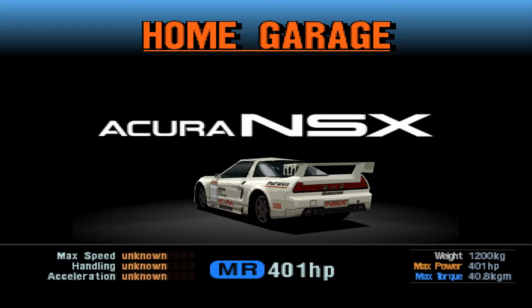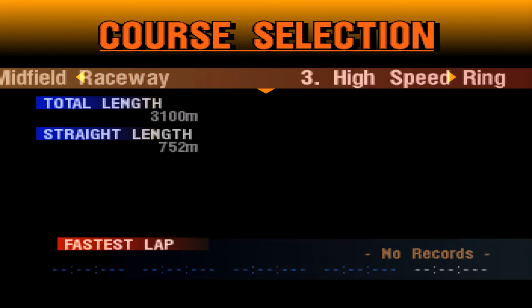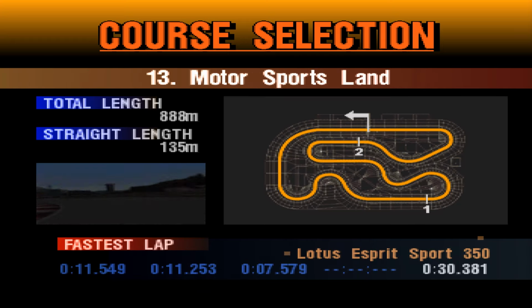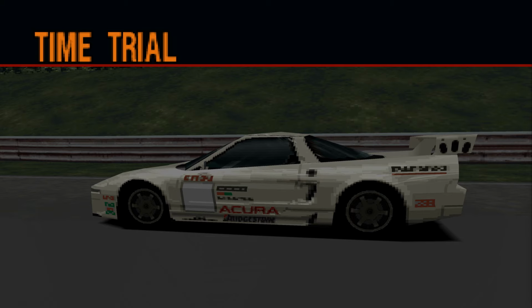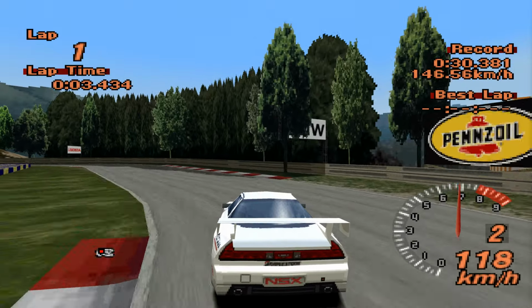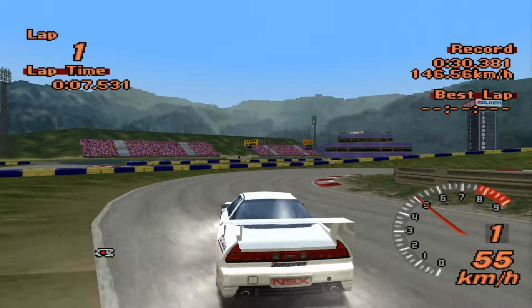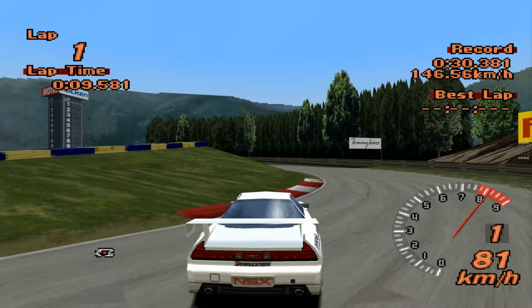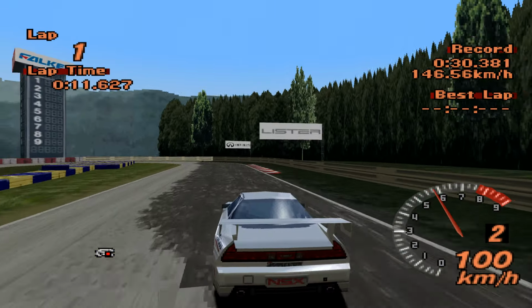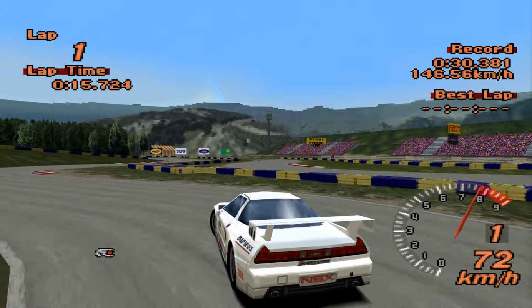Anyways, mid-engine rear-wheel drive, 401 horsepower, 1200 kilos. Statistics aren't too bad. Let's go ahead and get on track and see how this does. It is going to get 6 laps of the Motorsports Land track in order to set the best time it possibly can. Our current leader is the Mitsubishi Lancer Evo 6 rally car, which had a time of 27.718. This is unlikely to beat that. Now, the 91 Acura NSX.